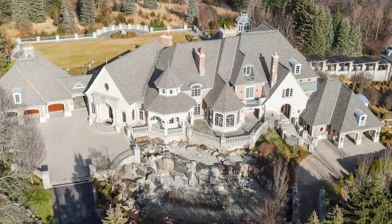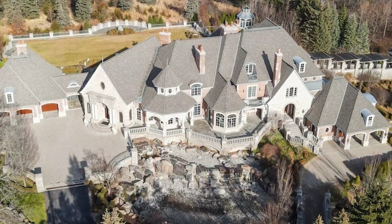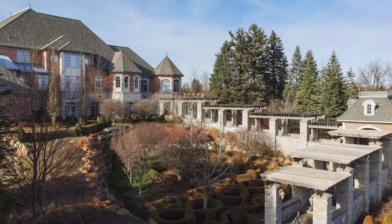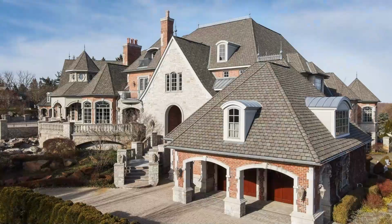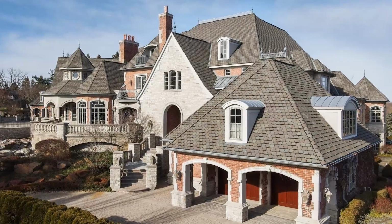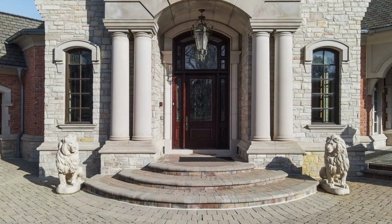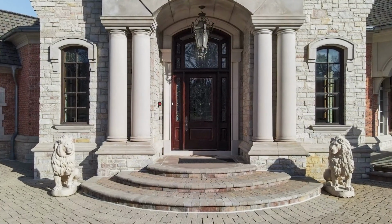So you can see from the outside, a lot of peaks, a lot of stone. I love this medieval kind of archway here. It's kind of like a moat around the house, super cool. A lot of things that you're going to see from this home is really the attention to detail. So down to all these brick pavers, the columns, the stonework, right? These are like one continuous piece of stone.